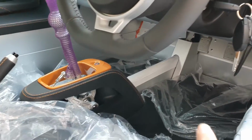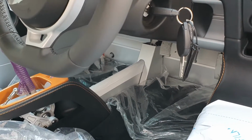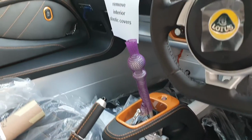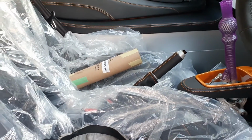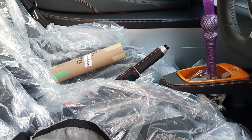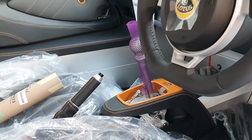I do have a cup holder that I'm going to be installing just under there soon, just to make journeys a little bit easier for myself and my girlfriend. And I've got a few other mods coming as well. Of course, it wouldn't be Louis' Garage without some home mods and home fixes and home hacks or whatever you want to call it. So definitely a little bit more to go in that respect as well.